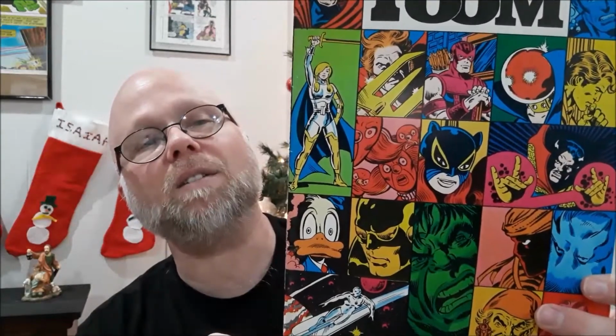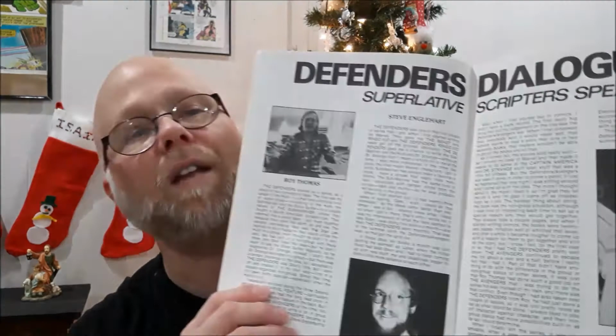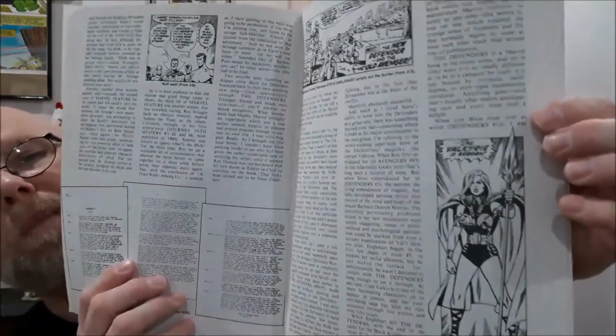But anyway, just kind of a neat hodgepodge cover there. I think some of those images are by Steranko, but I'm not sure about that. It continues on the back, just different little mostly faces of heroes, some head and shoulders, and neat articles like Defenders Dialogue, interviewing, I imagine, Steve Englehart, Len Wein, Roy Thomas, Steve Gerber, so lots of interviews, some art from the comics and stuff like that scattered throughout.